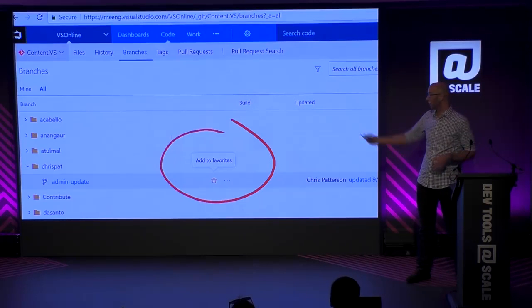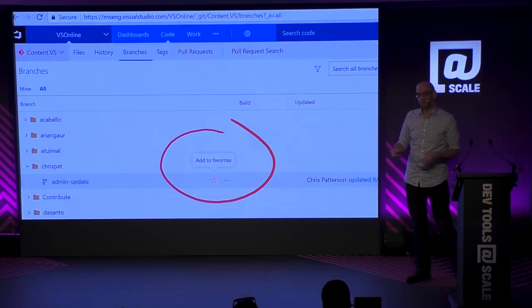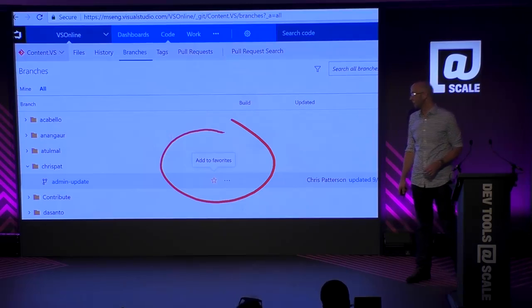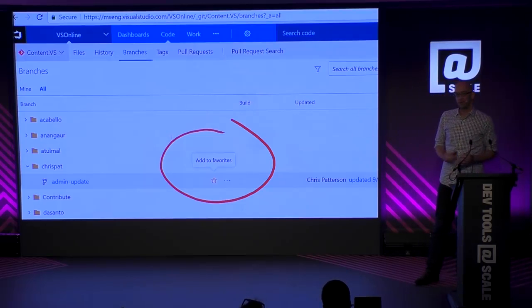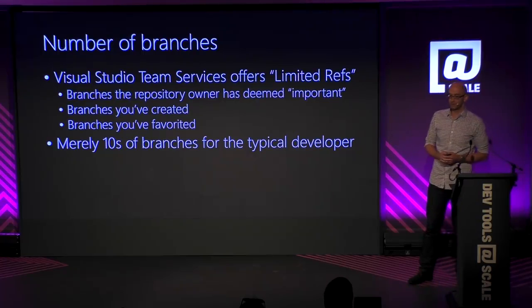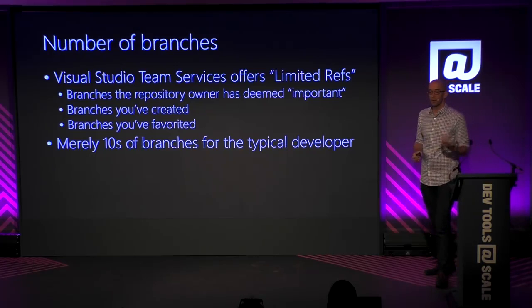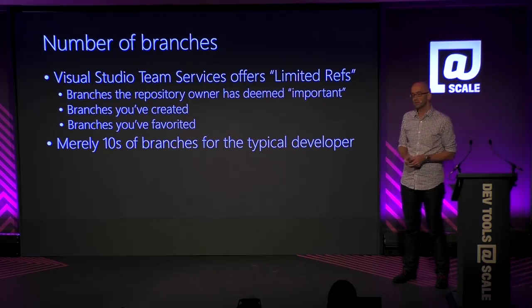But otherwise, I won't see that branch. And so he could check in 100 commits, many files, maybe he had some binaries, and I won't get that unless I actually go in and list it. So for the most part, that cuts things down to dozens of branches for the typical developer, and it's much faster. A lot of people say, why don't you use a fork for this?